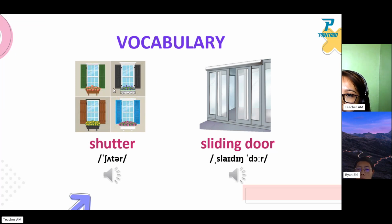Okay, and next we have here sliding door. Do you have a sliding door, Andy? We don't have it in our home. That is not safe. Oh, really? Yeah, the doors in our house here, especially on the second floor, are all sliding.